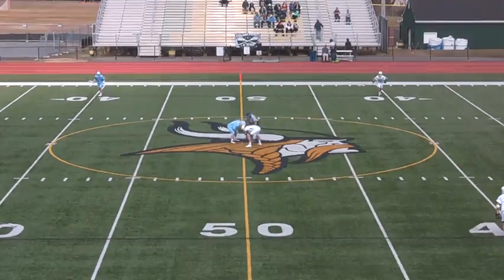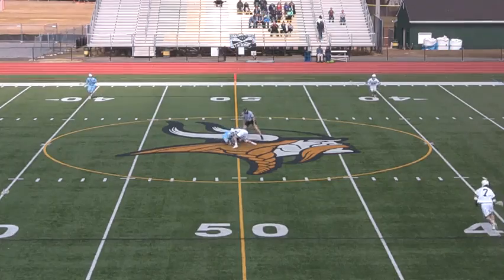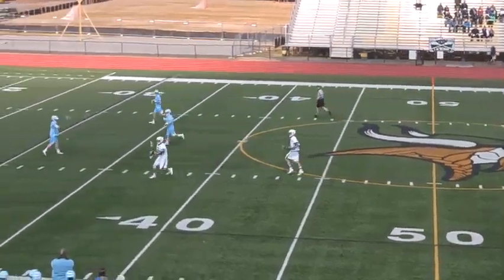Taking the faceoff for the Patriots, number 11, James Mountain. And for the Saxons, number 10, Joe Ulepic. And on the cover procedure, Saxons will have the ball to start.